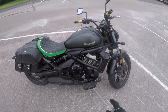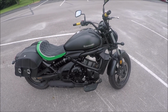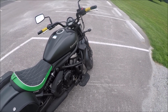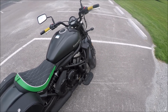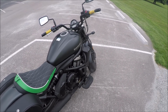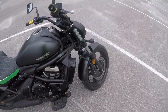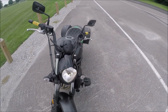Number 3, the floorboards. For some odd reason, I can't tell you why, the floorboards made more of an impact on my confidence riding than on my comfort of riding. Couldn't tell you why. I mean, it improved both, but made a world of difference. Just having your feet up on a floorboard for a long journey is very comfortable.